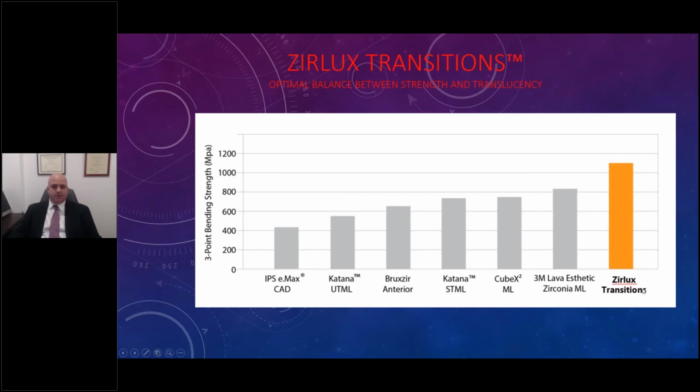You can, as I said, do a single restoration, a 3-unit bridge, or a full 14-unit roundhouse. It is up to you. And now you can use just one line and get the same comparable results as you do with any of these, but now it's one line. You can do a 14-unit bridge as well as a single, a 3-unit bridge, anything in between.